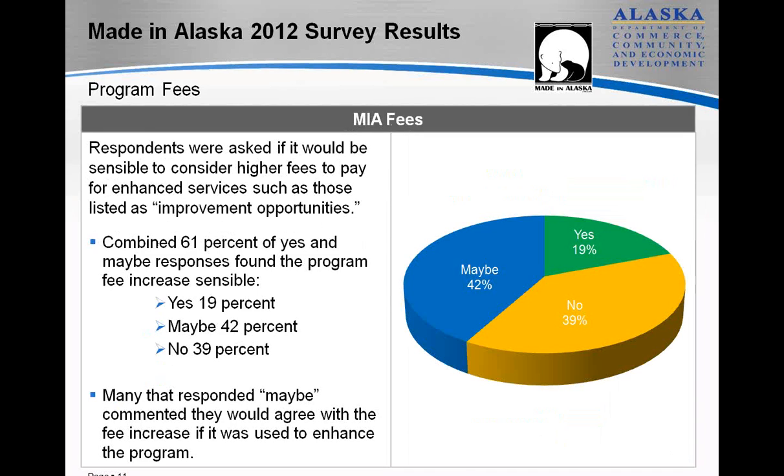Program fees. The next slide you should be seeing is the response about increasing program fees. Now, mind you, it's not to generate more people in the state office. The idea is to use these funds to help support the program and grow it. Respondents were asked about it. We had 19% that said yes. We had 42% that said, well, maybe. And then we had 39% that said no.